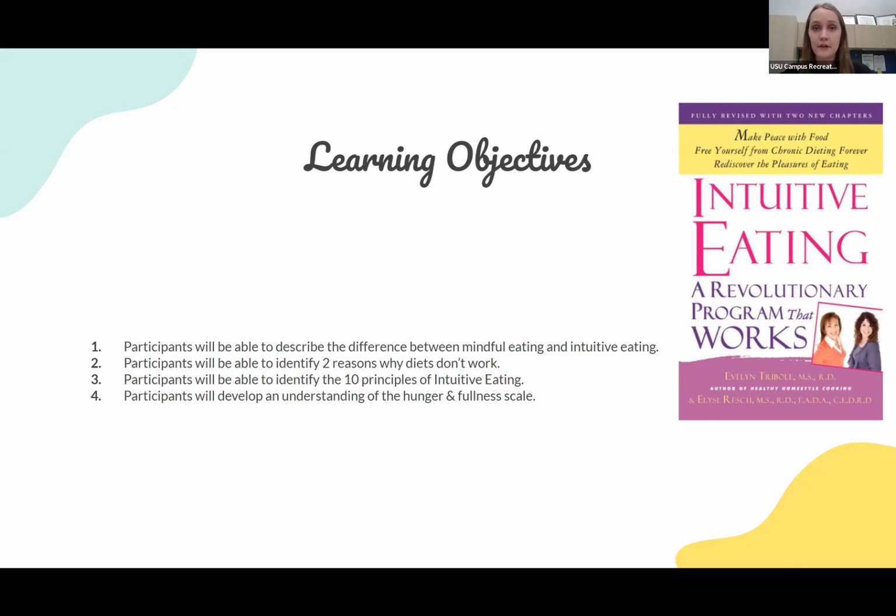It is a fabulous resource if this is a topic that you're interested in learning more about, because there are 10 principles of intuitive eating. This book talks about each one in depth. I obviously cannot talk about each one in depth, or that would take way more than an hour. So we'll just briefly get into an overview of intuitive eating, talk about a couple of the topics that I feel are really important starting off. But this book, if you are interested in reading it, will dive deeper into each principle and give you some more practical solutions beyond what this webinar will.